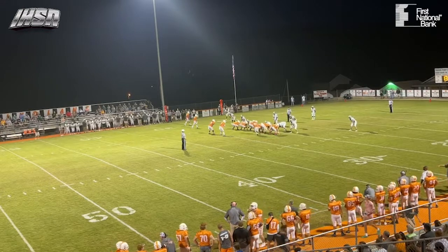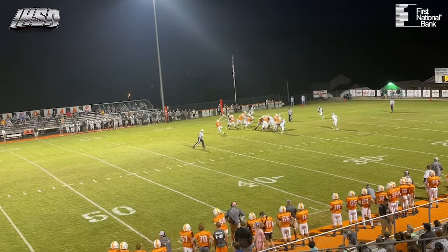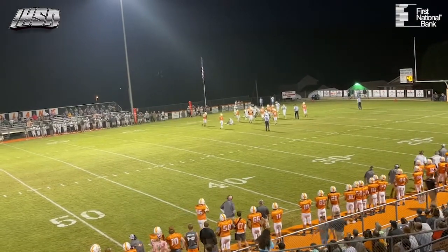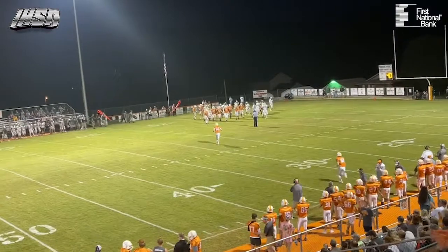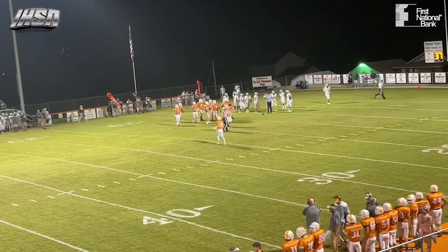I should say. 1st and 10 at 25. Phillips comes in motion across the formation. Rector takes the snap, hands it off to Rylan Duncan, goes left side following Phillips. He's down to the 20, still on his feet, down at the 15-yard line, and he can't be stopped. Rylan Duncan for 13 yards and a First National Bank first down. Feed him. Yeah, and feed him. He's running all over the field.